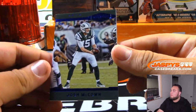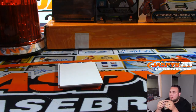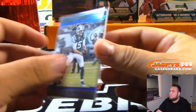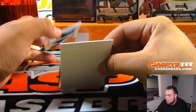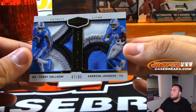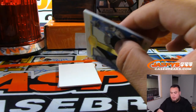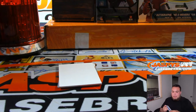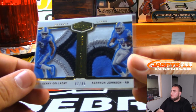All right, we got Josh McCown to 50 for the Jets. Wow, look at these patches here. Kenny Golladay and Kerryon Johnson, 47 of 85. Very nice. Lions, Zachary Wilson with the Detroit Lions. Look at that. Radical. It's a nice one to get.